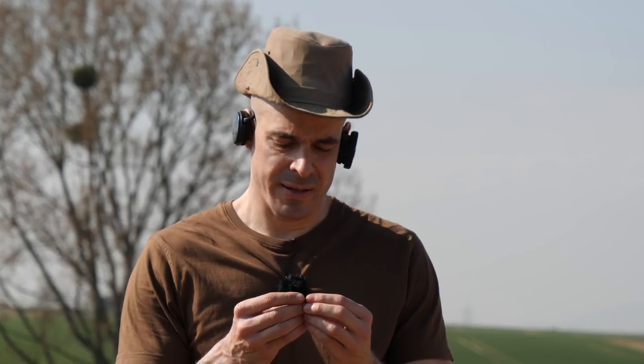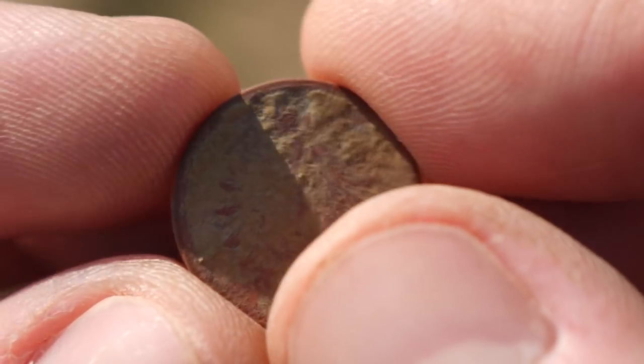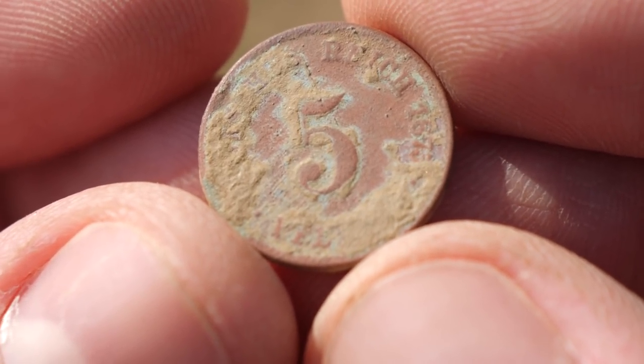It's brass, I think, or some copper alloy, but I don't think it's 100% copper, because copper would turn into a very beautiful dark green patina. This one is more orange. I think that speaks for brass, but I'm not sure right now.